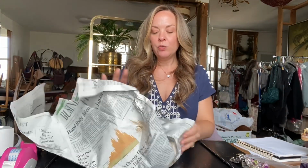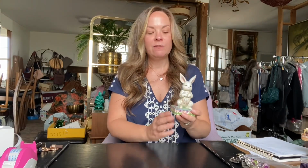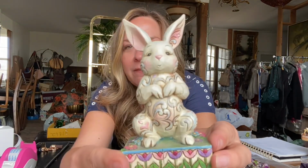My mother-in-law's birthday is coming up, and I don't usually get people secondhand items as gifts unless it's just kind of an extra, which is what these will be. We'll get her main gift, and then these will just be some fun extras.